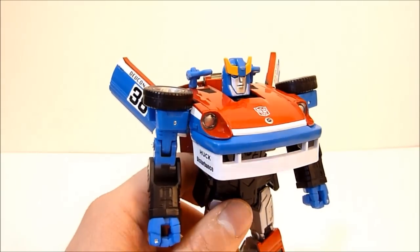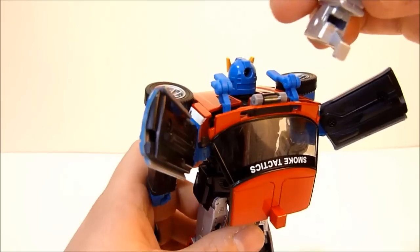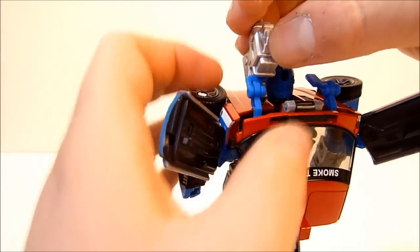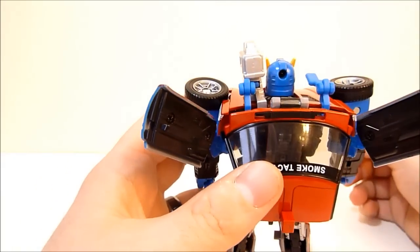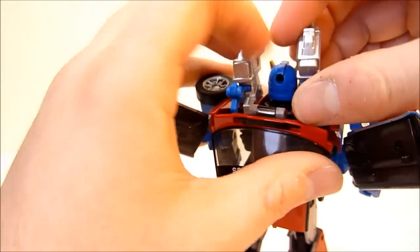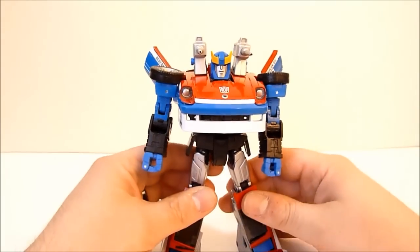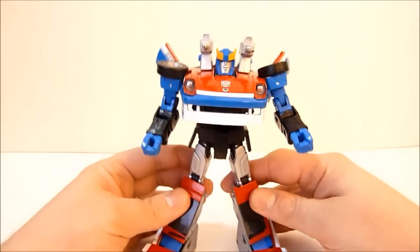But what you want to do is take your little missile launcher, and this one, the one with the slot facing out this way, is going to go on this one right here. You just slide it in there and just clip it onto the back of his body like so. Do the same on the other side. Clip it in and flip it up, and there you go. There he has his shoulder launchers. Yeah, so here is Smokescreen in robot mode.